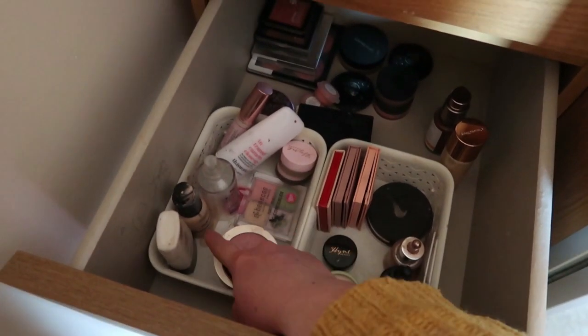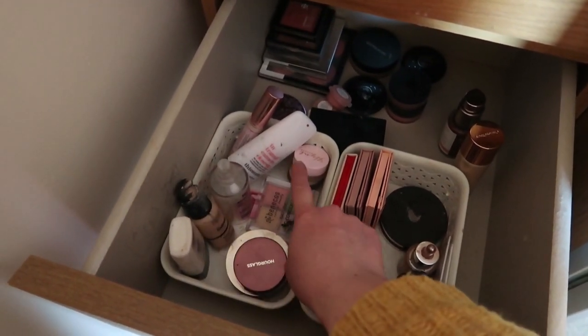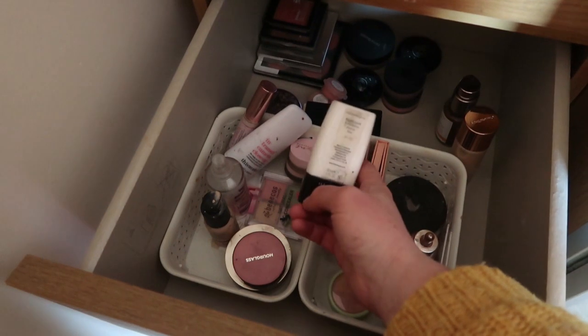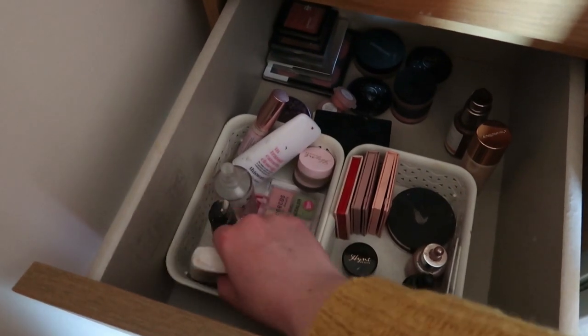So I've got my Ordinary serum foundation as well, which is almost out of. I was also using that in replacement for the Hint Beauty whilst I was waiting for that to arrive. I've just got this one, which I use mainly not as a foundation at all, it's the Illamasqua in white, but more for special effects type stuff.